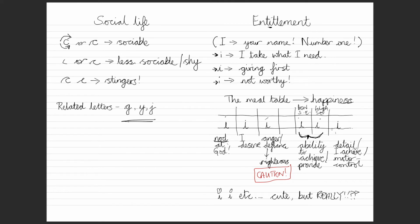And then you've got the I that is with the dot perfectly over the top. Bang on, hitting the target. Very close attention to detail. I achieved what I set out to do. And also I probably made Airfix models because of my fine motor control here. Or I can sew an intricate tapestry or do any kind of craft that involves some sort of fine motor control.